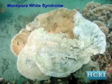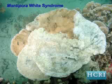So a quick recap, if you guys forgot, I'm sure you did. Montipora White Syndrome is a progressive tissue loss disease that we've been looking at. As you can see here, healthy tissue, recent areas of tissue loss, and this is all old dead skeleton getting overgrown by algae, and anything that pretty much settles on it.